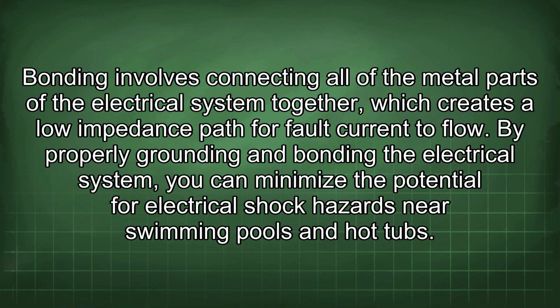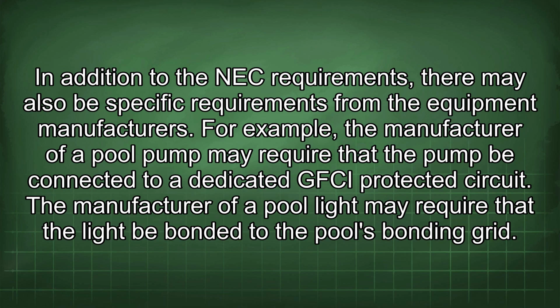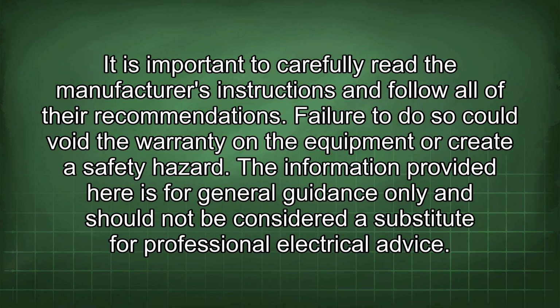In addition to the NEC requirements, there may also be specific requirements from the equipment manufacturers. For example, the manufacturer of a pool pump may require that the pump be connected to a dedicated GFCI protected circuit. The manufacturer of a pool light may require that the light be bonded to the pool's bonding grid. It is important to carefully read the manufacturer's instructions and follow all of their recommendations. Failure to do so could void the warranty on the equipment or create a safety hazard.